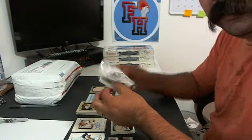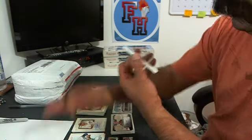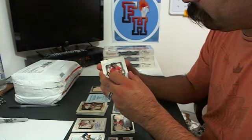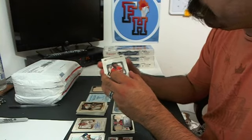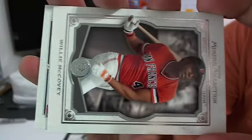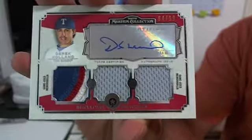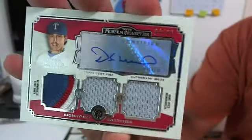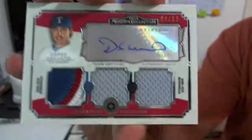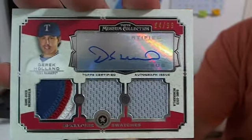Ooh, Cardinals. What are you talking about? All right, here we go. $299. Derek Holland. 84/99 for the Texas Rangers. That's a nice patch. He's got a nice mustache. Nice mustache, too.